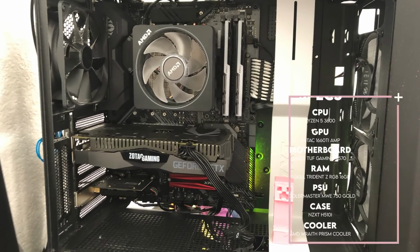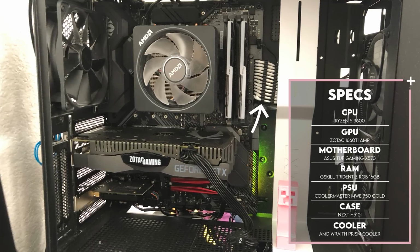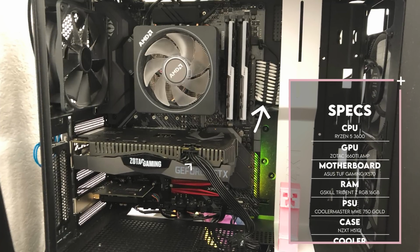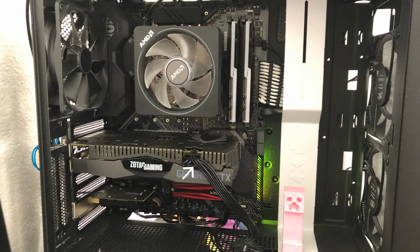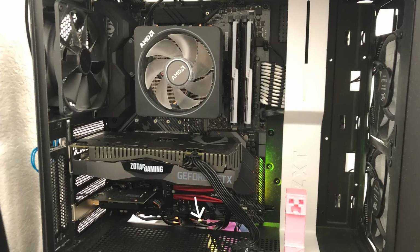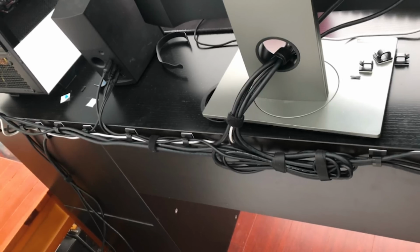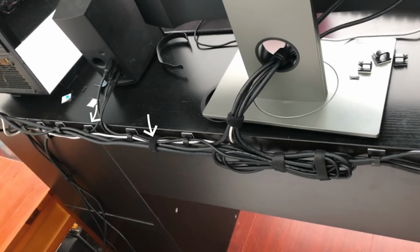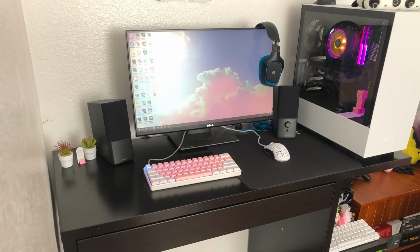Speaking of the PC, it looks pretty good for the most part. I'm just curious why you have cable extensions for the 24-pin, but you don't have any for the graphics card or the CPU. Also, the cables coming out of the GPU would look much cleaner if you route them towards the cutout in the back instead, kind of like what I did with my PC several months ago. The rest of the cables behind the setup are perfect. Great use of Velcro straps and cable clips to keep things organized, and overall a really clean setup that could use a few tweaks to improve.